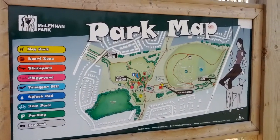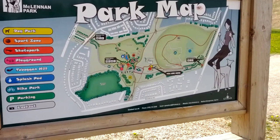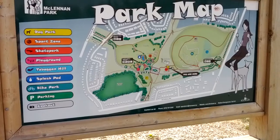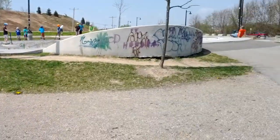We are in Kitchener at McClellan Park, aka Mount Trashmore. There's the map, it's the facilities, everything that's available at this park. It's a pretty big park. We got a dog park and a BMX park. We'll do the BMX park later, but we're gonna check out the skate park right now.